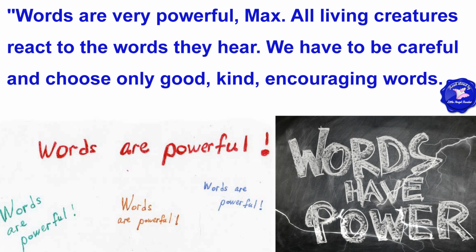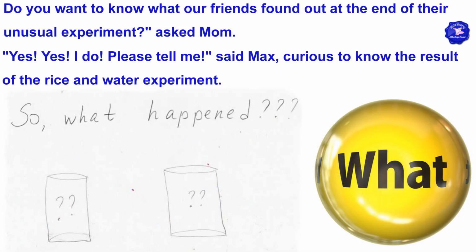Words have power. Do you want to know what our friends found out at the end of their unusual experiment?" asked Mom. "Yes, yes, I do. Please tell me," said Max, curious to know the result of the rice and water experiment. "So, what happened? What?"